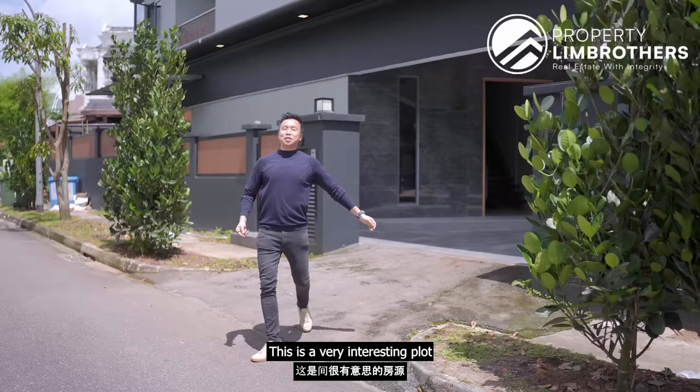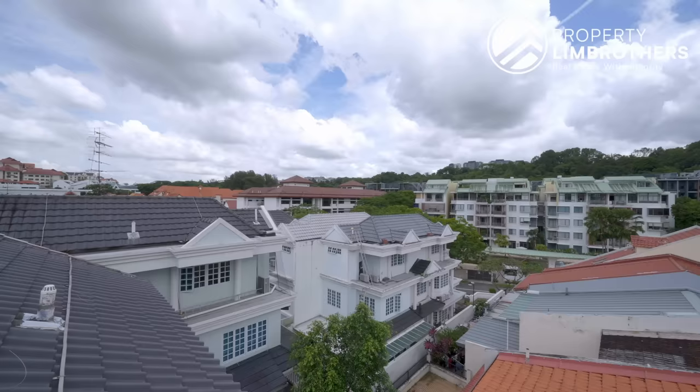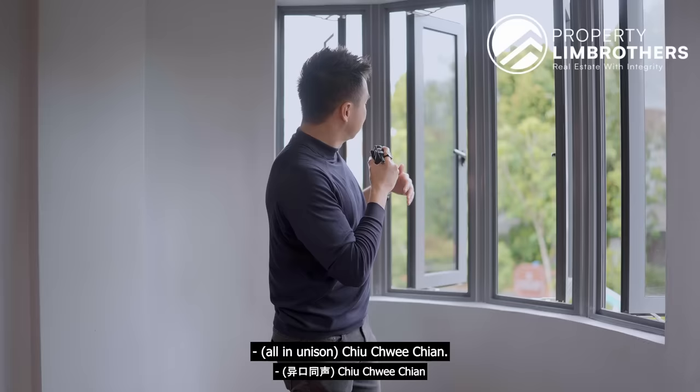This is a very interesting plot because today we're at Chwee Chian View.